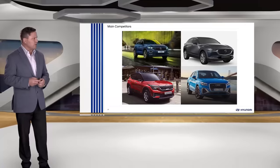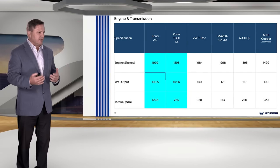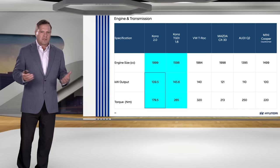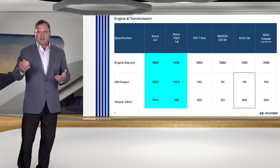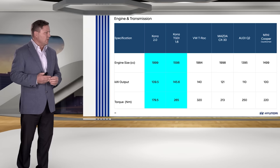And that's what attracts them to our showroom floor. Now, when the customer does their homework, obviously they look at engine and power. So in terms of engines, our 2-liter puts out 110 kilowatt, 179 newton meters. That's in line with your Audi Q2 at 110 kilowatt. The Mini Cooper actually only puts out 100 kilowatt, your CX-30 at 121 kilowatt.